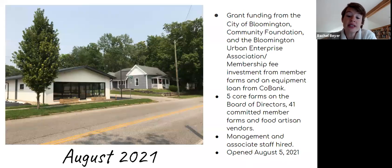So we opened August 5th of this year after a huge amount of work renovating the building and organizing the cooperative and getting all of our farmers and food artisans to join. There was a core group of 5 farms that were on our board of directors, and we now have 41 farms and food artisan vendors that are part of our group.